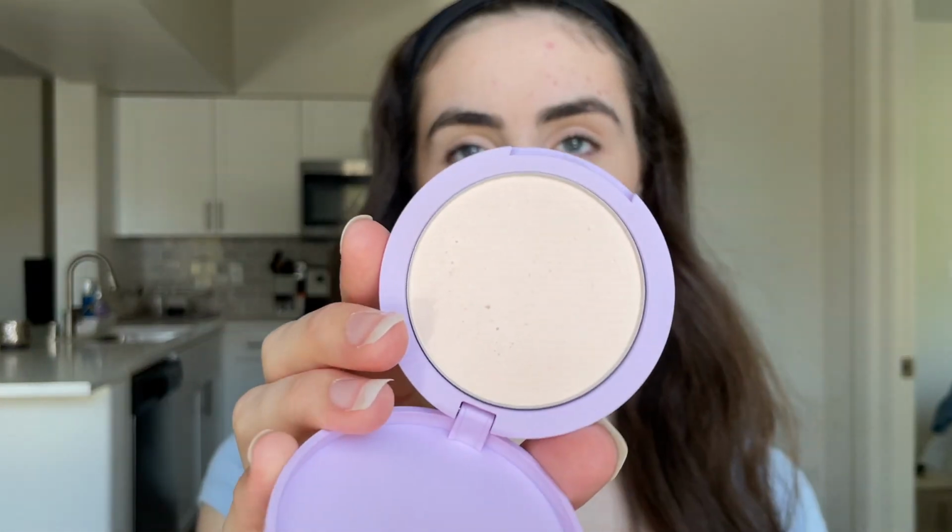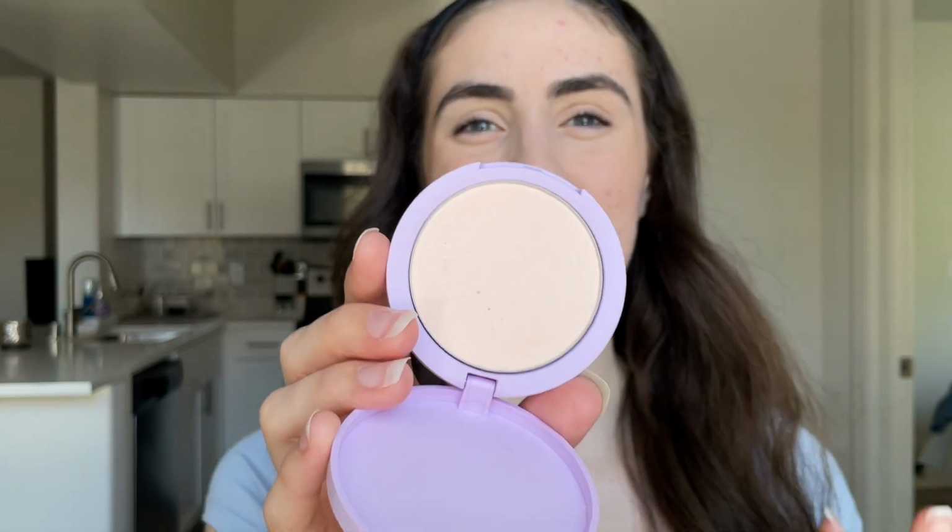And the shade is called Palisades Pink, but it's not a true pink. It's more of a sandy pink. If anything, it's more skin toned than it is pink. So I really love this shade. I think if you are very picky with setting powders because either they look too powdery or they don't last long enough or they break up, this is spectacular, because those are my main issues with setting powders. That's why I hate every setting powder that I own. This one doesn't do any of the things that I hate. I love this powder so much.